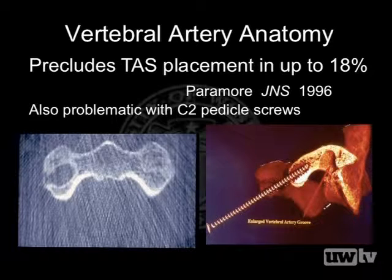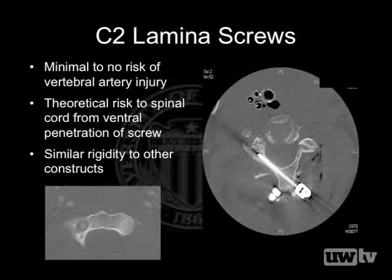And one thing that I think has helped us diminish our complications with posterior C2 instrumentation is the advent of laminar screws, which I still don't like to use personally as a primary means of C2 fixation, because there are various reasons. It's a little bit more of a fiddle. It doesn't line up and connect quite as well with the rest of the spine. But I have no hesitation to use it if I think that there's a remotely unsafe passage for a pedicle or transarticular screw due to vertebral artery anatomy.